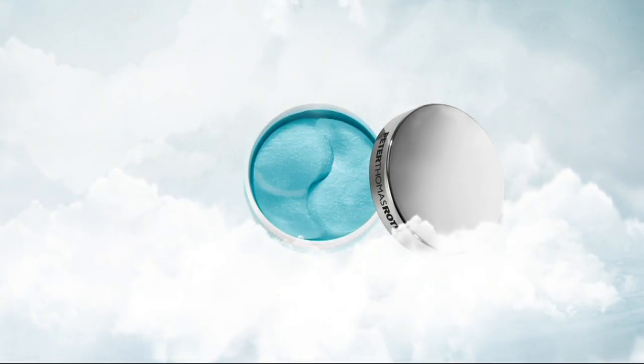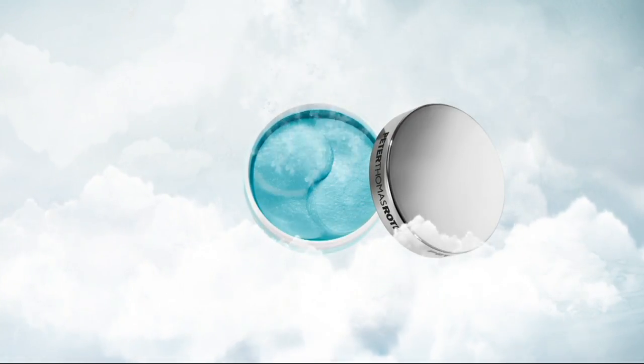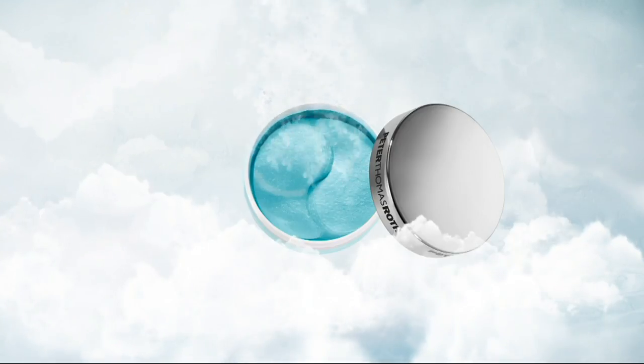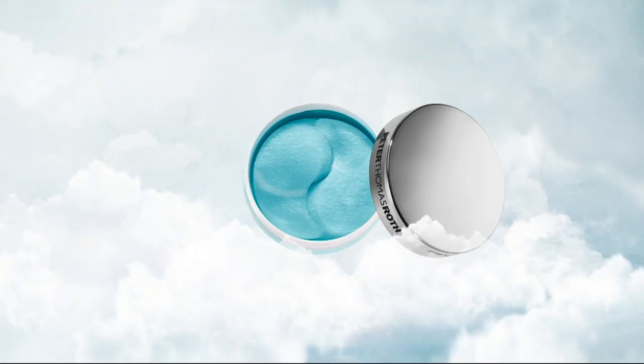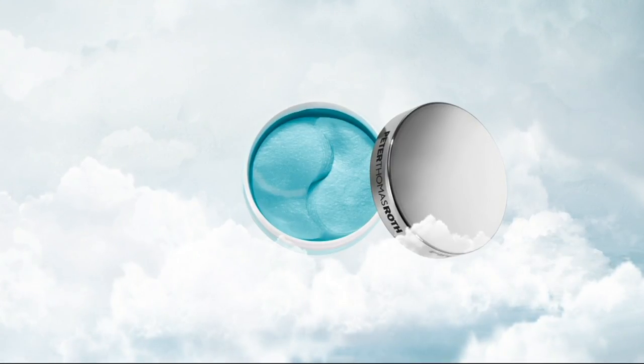Clouds are separating, and guess what happens? All the water from the clouds is coming right into my Water Drench eye patches, yep. And it's making it look outstanding. So you're getting hydration not from creams and stuff, but from hyaluronic acid drawing the water in the atmosphere to your face. And that's basically how it works.